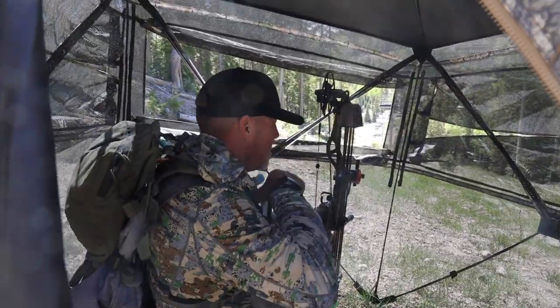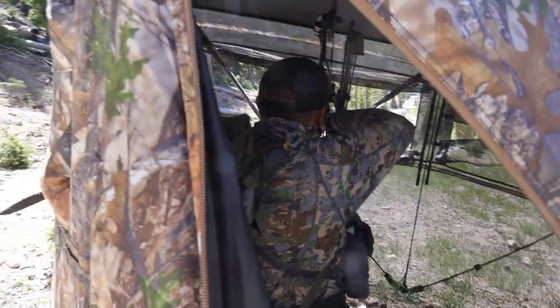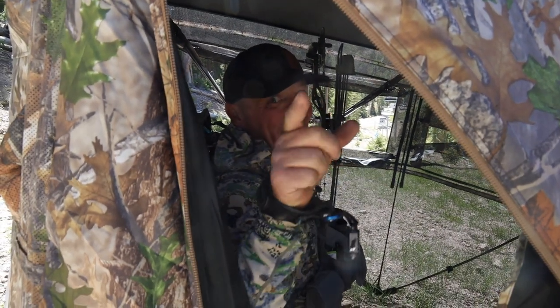To miss a Coues deer. He turns broadside, 51 yards, a draw. I'm shaking like a leaf on a tree because he's a monster big buck. I can't hold it together. I can't even do it. And I missed, but that time I killed him.